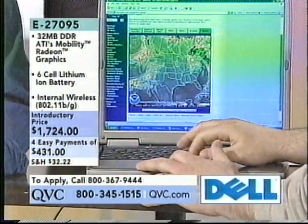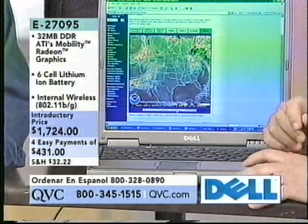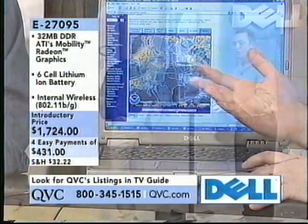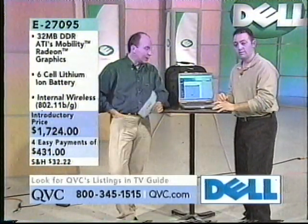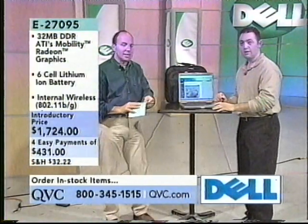You got a 6-cell lithium-ion battery, which, by the way, is a pretty long-life battery. Combine that with the mobile M processor. About how much working time can we get off of a charge? Between 3 and 5 hours. Okay, and we give you the charger. Plugs right into the wall, plugs into your unit. You get everything you need here.